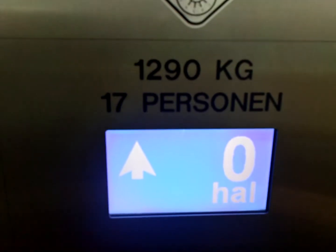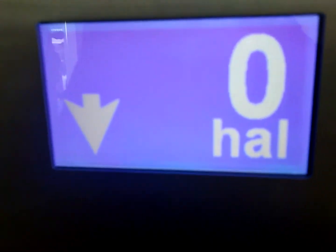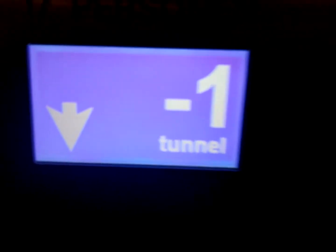So, 190 kilograms or 70 persons. Go down to minus one, or close. Here we go. Here we are.